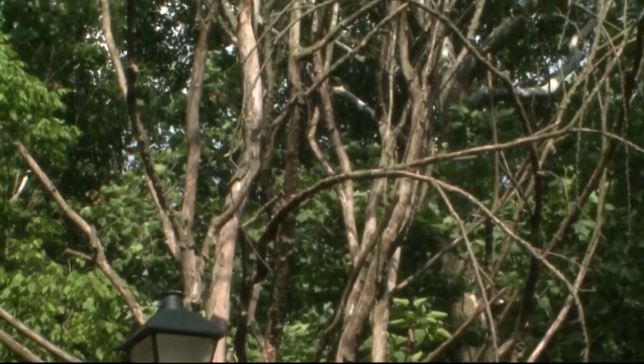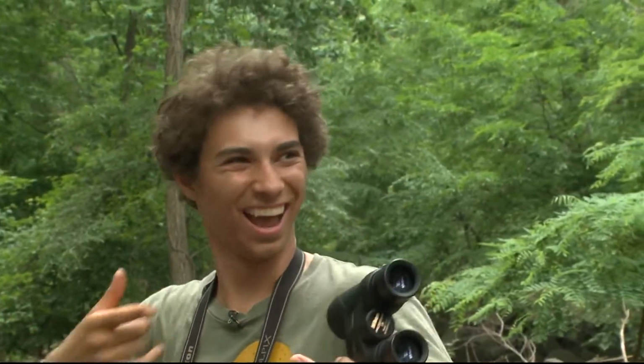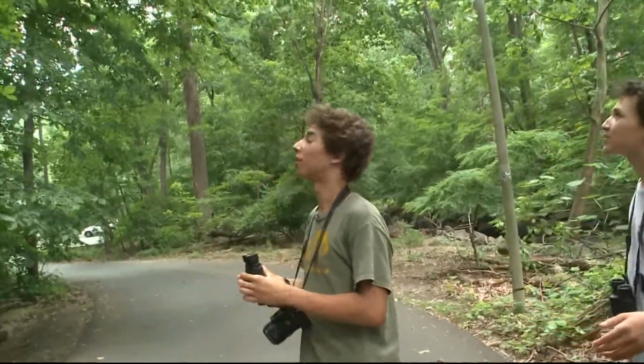So, we're looking for, have you ever seen squirrel nests? There's kind of this jumble of sticks in a tree, maybe about this large or this large. Kind of what the inside of my house looks like. I got 3 kids. So we're looking for a larger one of those. I'll give you one for like 10 kids.